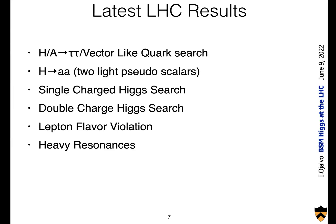I'm sure there are a few that we have left out, but this is an ongoing and very rich area of physics right now. And so what I'll talk about first today is the MSSM Higgs or pseudoscalar to tau tau and a search for vector-like quarks. The Higgs decaying to light A pseudoscalars, a single charged Higgs search, a double charged Higgs search, lepton flavor violation, heavy resonances, and then I'll talk a little bit about what we can do beyond.